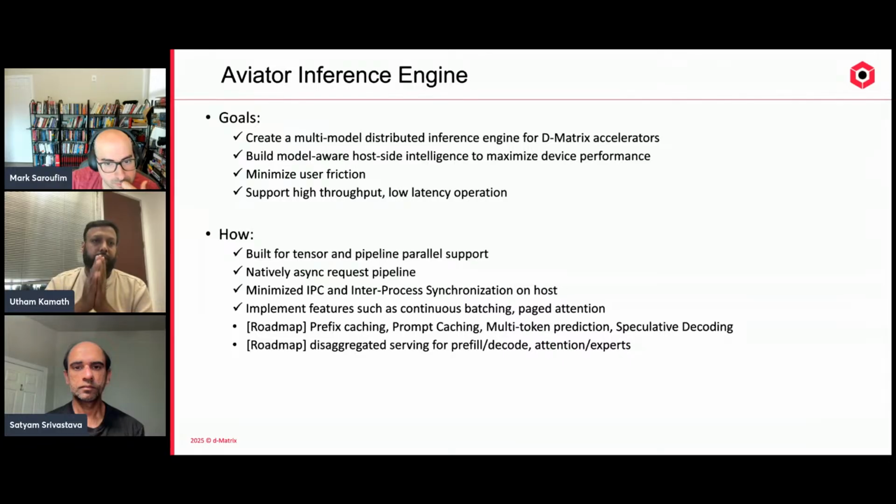Now, how do we achieve these goals? Again, the inference engine is also built for asynchronous execution. It is built for tensor and pipeline parallel support. And to support our stringent performance requirements, we've been very conscious in minimizing host overhead as much as possible. As many of you in the audience would know, a lot of this comes from inter-process communication and inter-process synchronization. So we minimize that as much as possible, or move that out of the critical path. And that allows us to achieve this low latency, high throughput operation together.